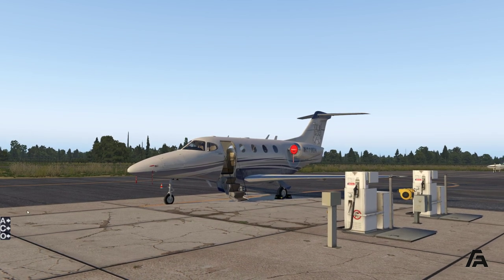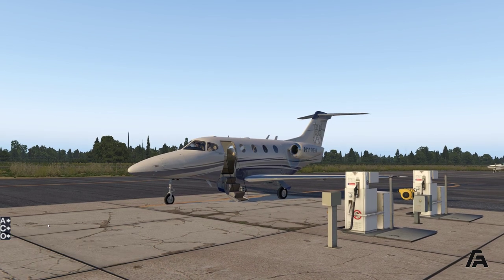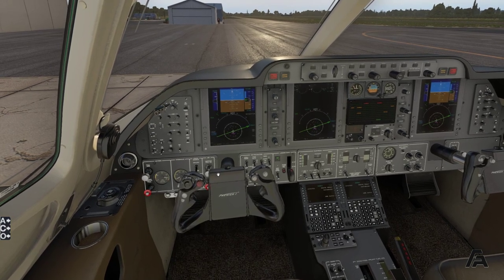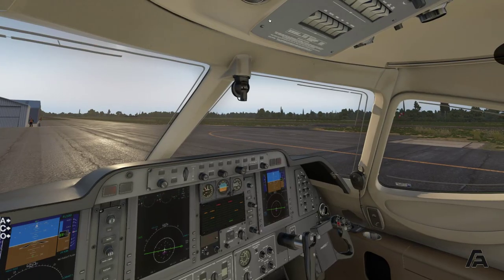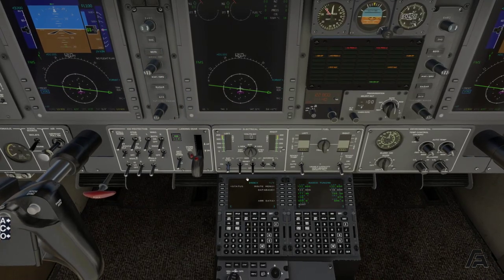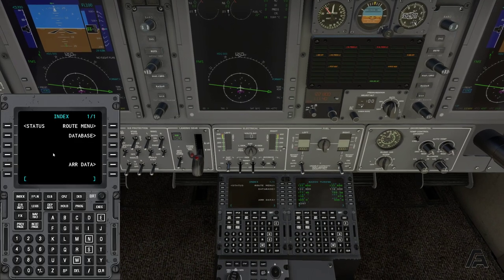Anyway, we'll get in there, remove our static objects. Already got the ATIS from a minute ago, which is probably still good. We'll just run with that. Battery on. Avionics 1 and 2. Nav lights. Our radio page here. And we'll go over to routes on this guy.